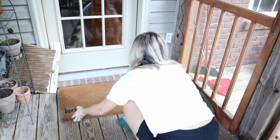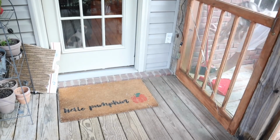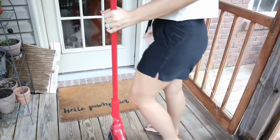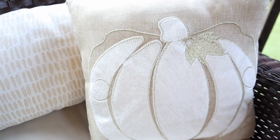As you can see, we're swapping out all of the summer decor into the fall. I love this little Hello Pumpkin. I cannot remember where she got this rug, but I'm pretty sure that she got it last year. I got one like it from Kirkland's. I'm sure you can find them at Hobby Lobby, places like that.